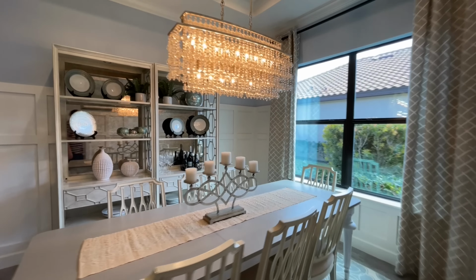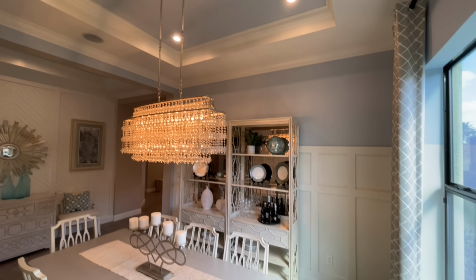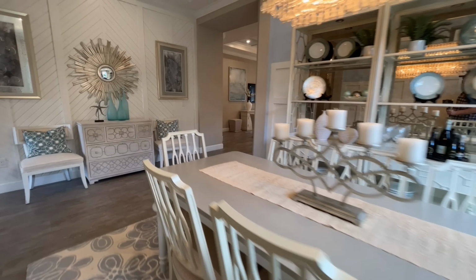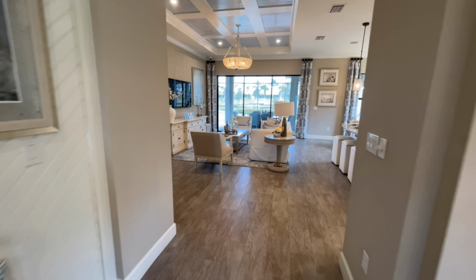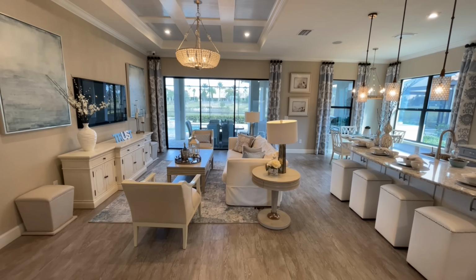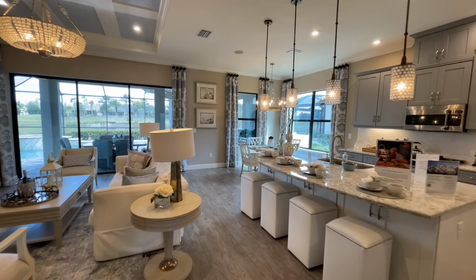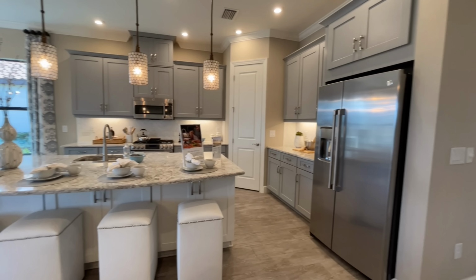So this is your actual formal dining room area. Again, tray ceiling. It's just a crazy chandelier. Love it. But all of this is broken up and away from your kitchen area and everything. So just super cool. And then from there, around the corner, you come into your kitchen area, your living room area, and then you have another little eating space towards the back for breakfast and stuff. So we'll go ahead and get into the kitchen.